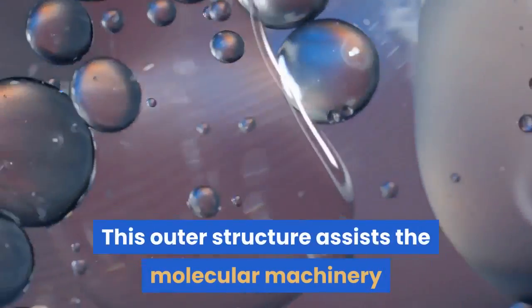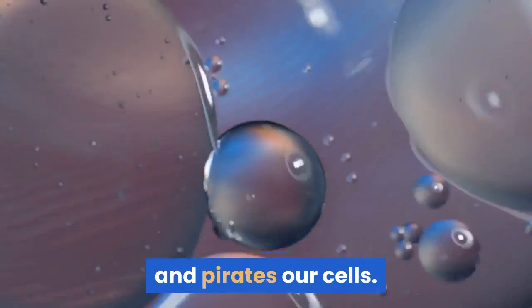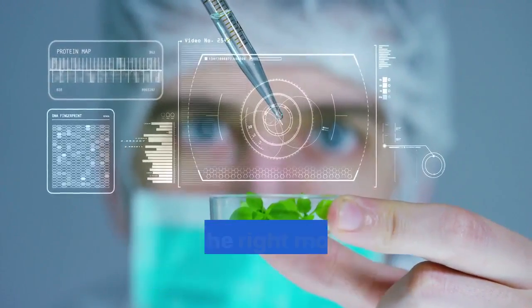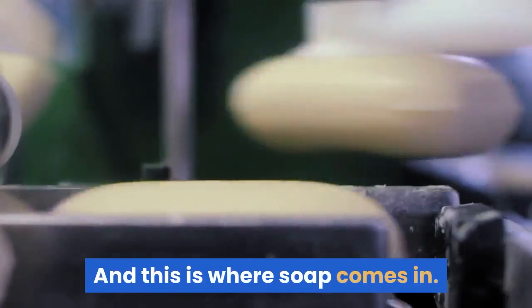This outer structure helps the molecular machinery of the virus break through cellular membranes and hijack our cells. But it has thousands upon thousands of weak points where the right molecules could pry it apart. And this is where soap comes in.